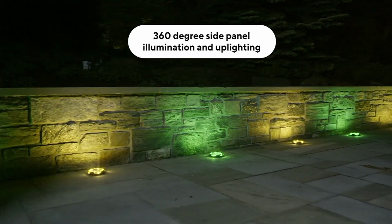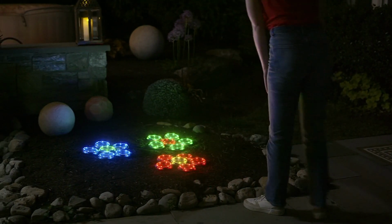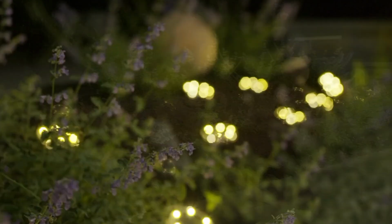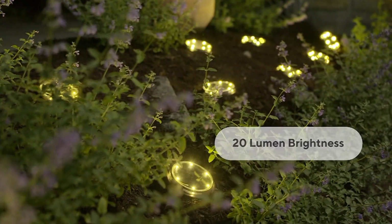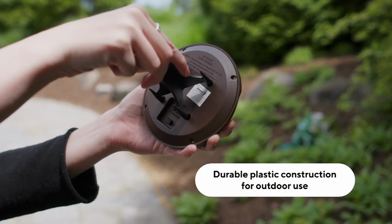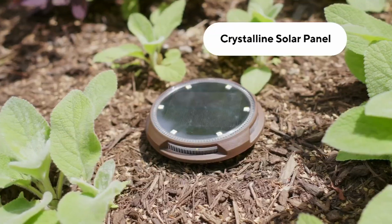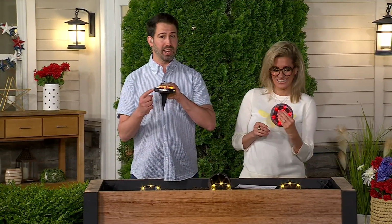Now, the 360-degree panel is really important. So if you've seen other disc lights in the past, they have the lights up on top. They're probably not as bright. You definitely don't know the name of the battery inside, but they don't have those extra 4 lights on the side. So this is going to be not only the beautiful architectural lighting, but it's also going to give you functional pathway lighting. So these 4 lights on the side are going to be incredible.